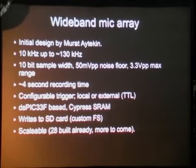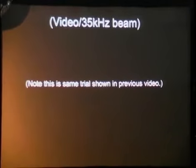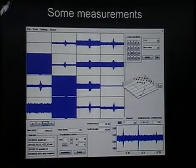The system is designed to scale even more. It's made in such a way that you can put these nodes anywhere in the room. They can receive an external trigger, a TTL pulse it's called. And that allows you to synchronize all of them. I won't go into much more depth. But there's software associated with it for analyzing across array microphones.